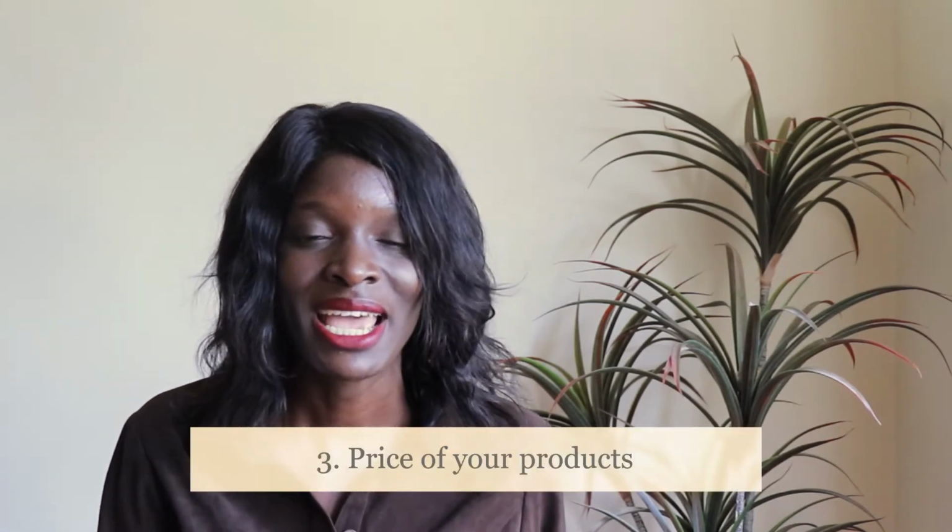The number 3 thing that you need as you prepare to list your item on the Etsy platform is a price. It's important for you to calculate upfront what your total business expenses are up to the point where you will get this item to your customer. How much does it cost you to make the item if you make it yourself? How much does it cost you to buy the item in case you're buying it ready-made?